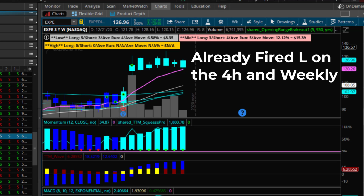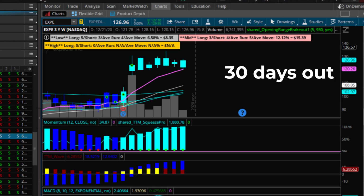If I wanted to take a position while it's in the squeeze, I would look for something about 30 days out because we don't know how long this daily squeeze is going to last.